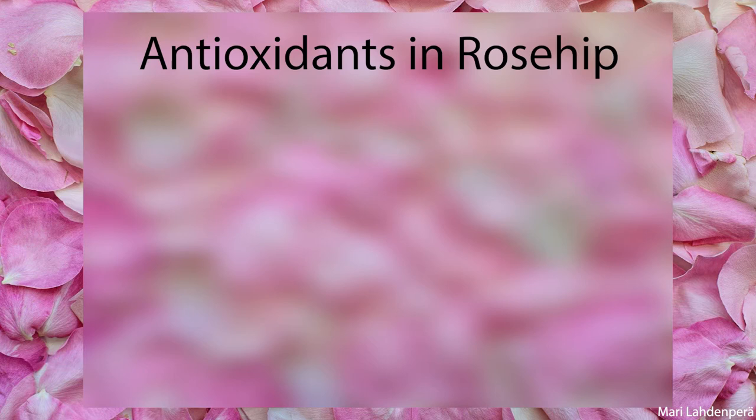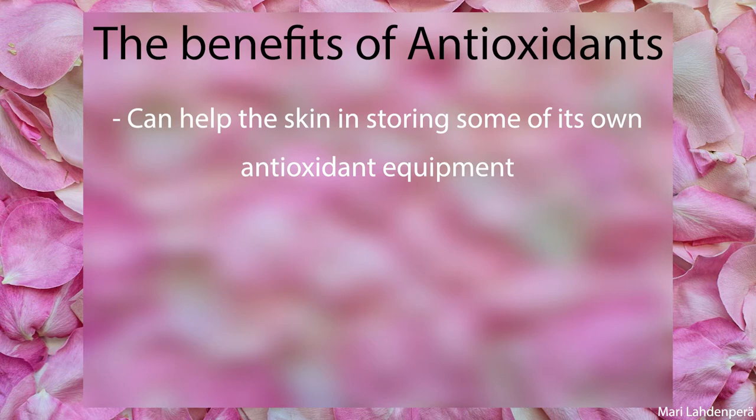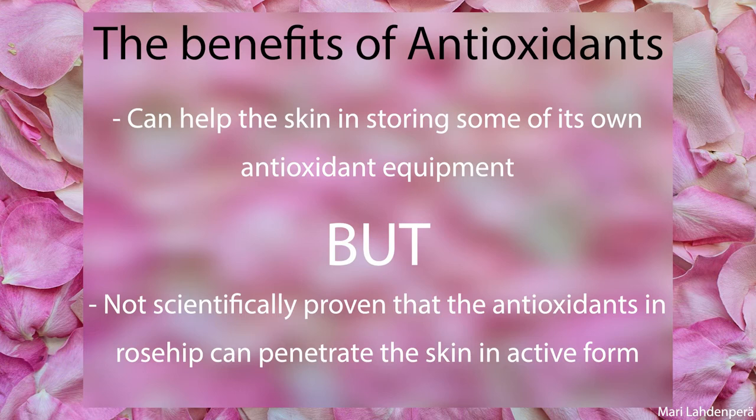Antioxidants in rosehip. Rosehip contains a lot of antioxidants like tocopherol and carotenoids. The benefits of antioxidants: potentially, when applied topically onto the skin, they can help your skin in restoring some of its own antioxidant equipment that gets depleted with time and age. But it's not proven that the antioxidants in rosehip oil can actually penetrate the skin and still be functional. But the antioxidants in rosehip can, in theory, do that.